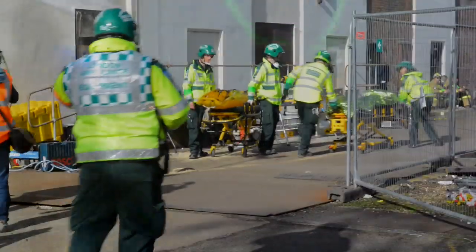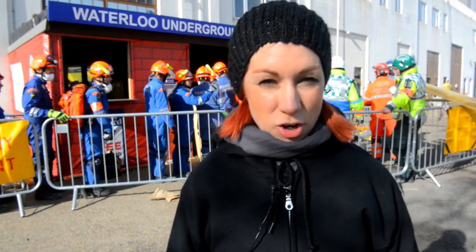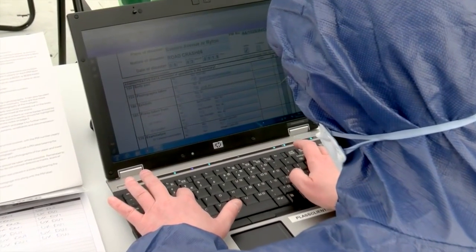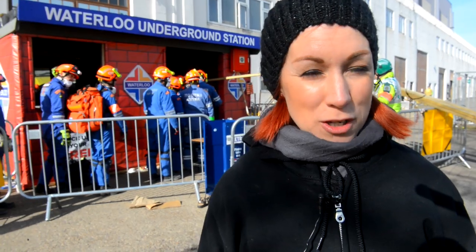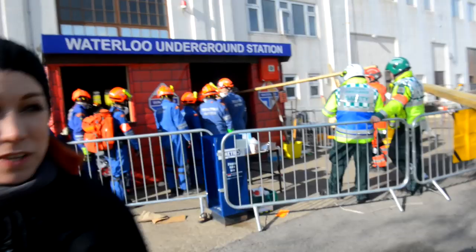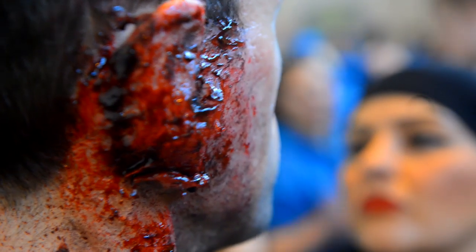Everyone, the casualties are stretchered out of here and then taken to hospital or triage, or if they are dead, they're taken to the mortuary. So it all happens here. Behind us are all the control centres, so you've got control centres for London Fire Brigade, for the ambulance, for the victim identification. I'm here to advise the Rotherham College on their simulation moulage effects, and I currently work at Rotherham Hospital as the simulation lead.